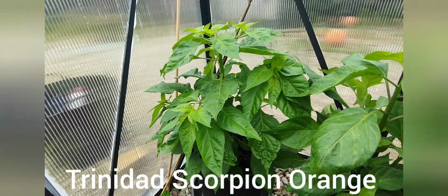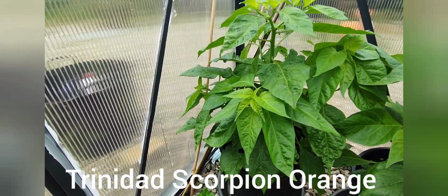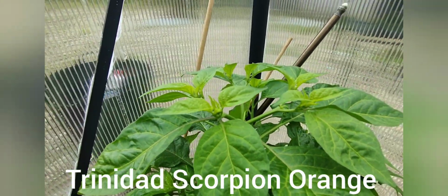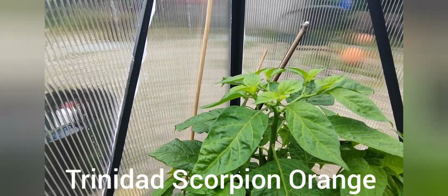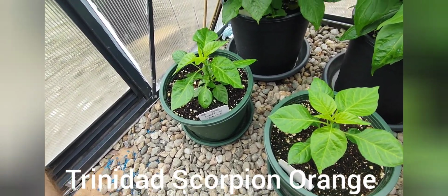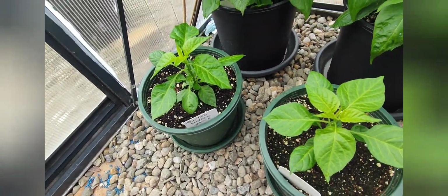And the corner here is the Trinidad Scorpion Orange. So on this one we've actually got quite a lot of pods starting to develop in there. You can see that. I'm going to let them come on as I'm kind of keen to get some early super hots if possible. And then again I have 2 other scorpions down here that are a lot further behind, so by the time this guy's finished harvesting, these two should hopefully be coming into themselves.